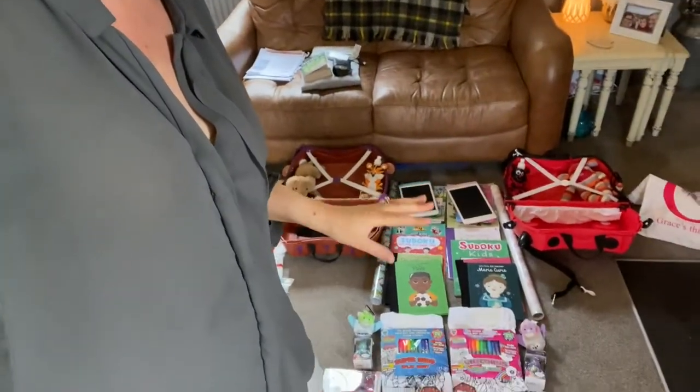Now, this started when the children were really little for their first flight, and then subsequent flights after that, I've just made up little packs just to make it even more exciting because I absolutely love holidays. They get super excited. It looks like a total mess, but I'm going to go through it with you of what I've done.